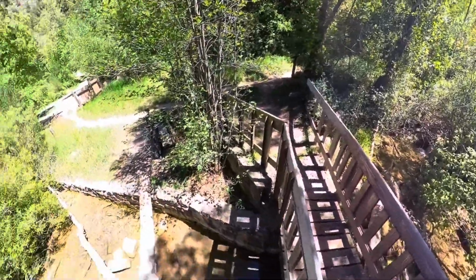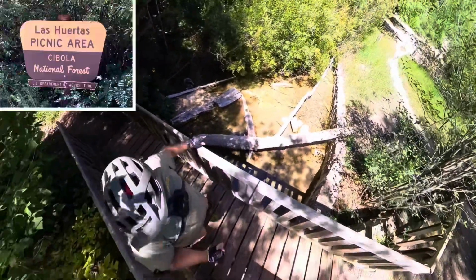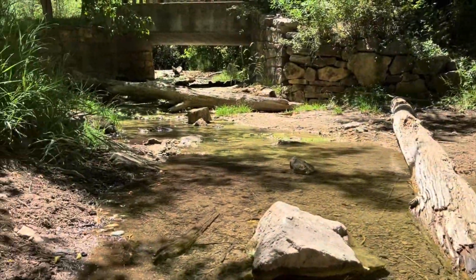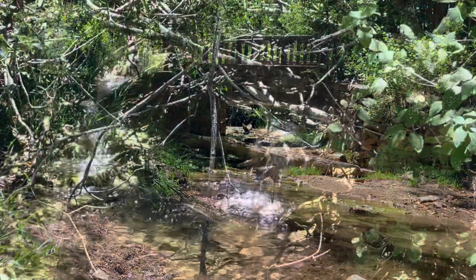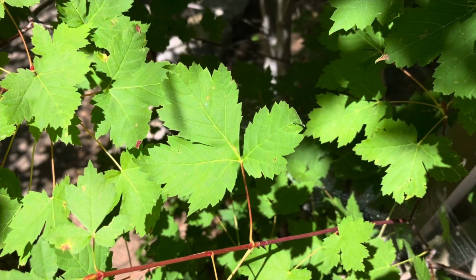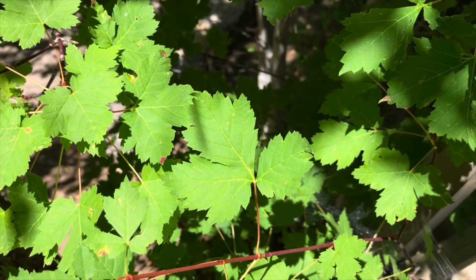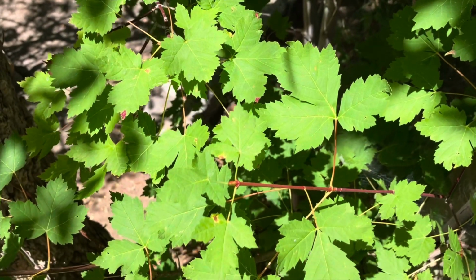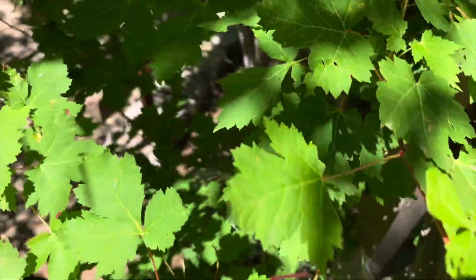Were you expecting this? Probably not. This is beautiful Las Huertas Creek. This is the only running water in the Sandia Mountains. We don't get to talk about this one very much. This is a box elder maple or a Rocky Mountain maple. A lot of places it grows wherever, but here in New Mexico it's almost always found near water.